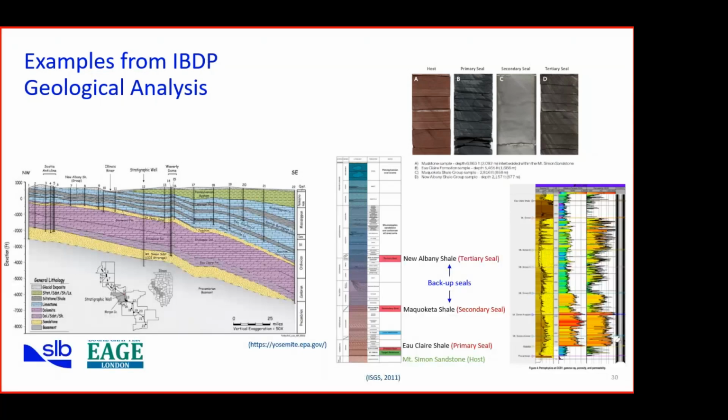So this is the type of analysis that would have been done prior to the injection of CO2. So first is looking at geological maps, geological cross-sections to understand the regional geology of the area. From this, we can have an idea of at what depths we're going to get our injection zones, at what depths we potentially have our sealing zones. In this case, the injection zones were focusing on high porosity sands, like this basal Cambrian sand, the Mount Simon. And the seals were looking at the thicker sections of impermeable shales.